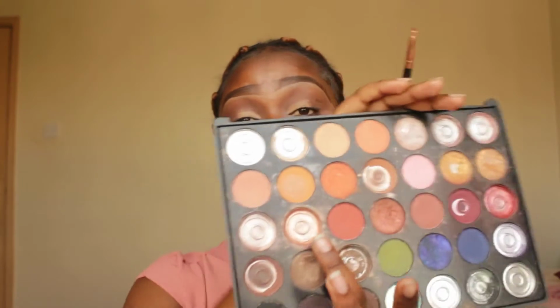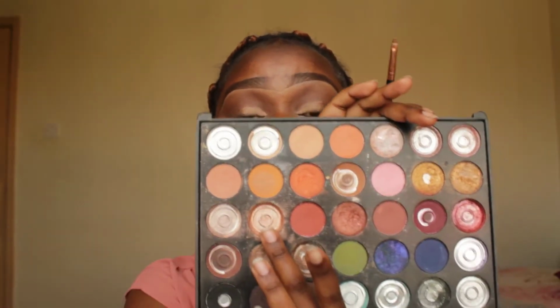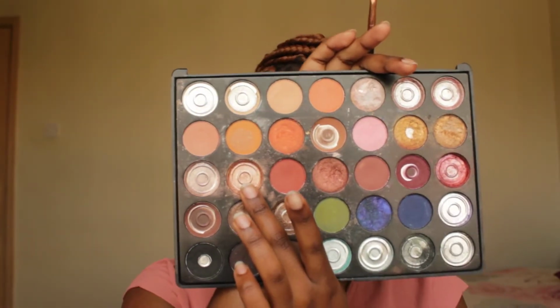Yeah, so I'm thinking, which one should I do? I'm thinking I should do this one, but I feel like haitatokea, so I'm just going to go ahead and use this one, which is barely even there. Hope you guys can see.